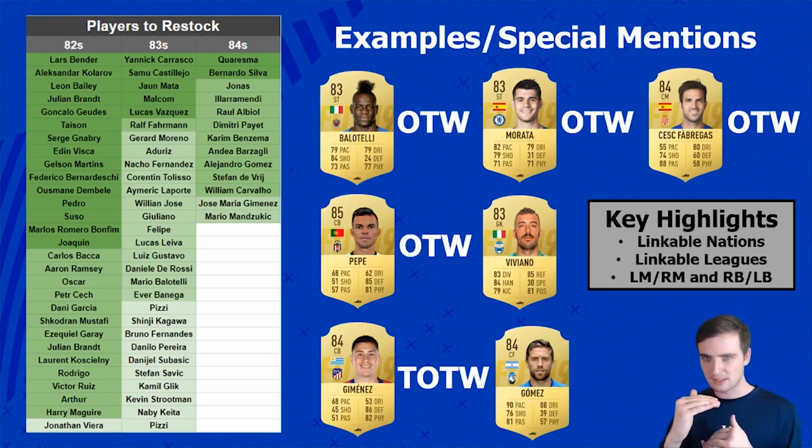Obviously, if their supply gets frozen, but their demand goes up, then their equilibrium price goes way up, which means you guys make coins. And then the same sort of thing for the likes of Jimenez and Gomez. They are in the team of the week this week, so their supply is going to be frozen in terms of their gold cards, so also cards that you guys can invest in. These are going to be popular pickups, so make sure you're not buying at inflated prices.